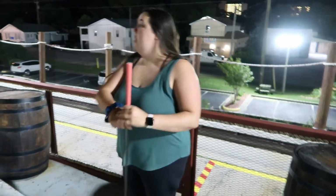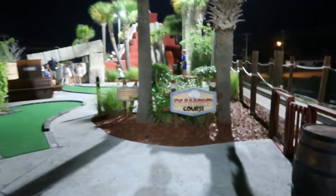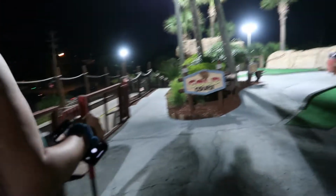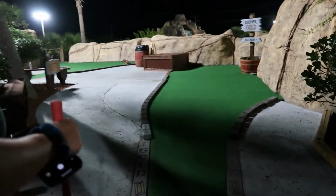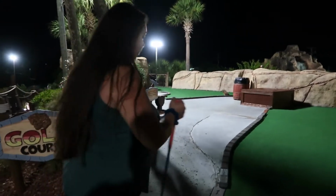Once you ride the tram, the train, or take the stairs up, you can choose the diamond course or the gold course. And I think we're going to go gold. We're going to discover gold. Hey, look, there's a fossil. There is. There's a bunch of those around here. Of course, it's not a true one. Is this our first one? Yeah, this is the first one on the gold.